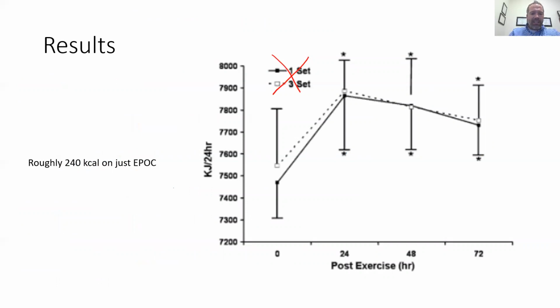And this kind of stinks, they're measuring this in kilojoules. So it doesn't translate really nicely to calories, but we get the point. So here's where the 2 groups were before they did the exercise. Then they did exercise, and you see energy expenditure went up, and it was elevated 24 hours after exercise, 48 hours, and it still was elevated 72 hours after exercise.